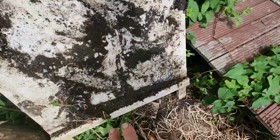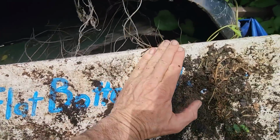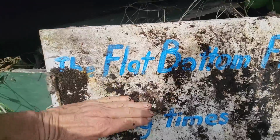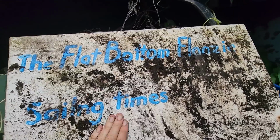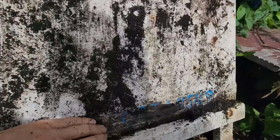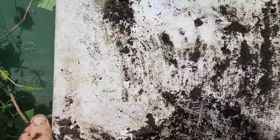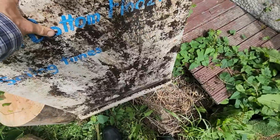Just pulled this piece of wood out of here, and check it out. Here's a bit of history. Look at that there. The Flat Bottom Floozy. Before it was a houseboat, it was a ferry that my dad made. He built it, and this is the original sign. Well done, Dad. The old Flat Bottom Floozy. What's on the bottom down here? Oh, there's the old phone number. No longer in use. That's the old signage on the ground. Well, we could probably just about use that for something.